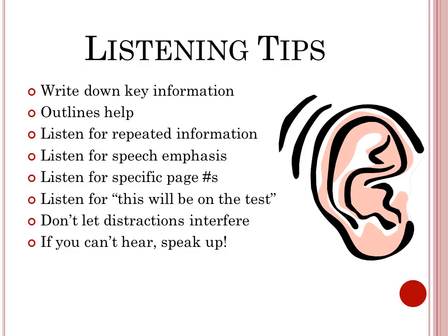Here are some listening tips to help be a better note-taker. Write down key information. Outlines help. Listen for repeated information and for speech emphasis. Listen for specific page numbers or, "This will be on the test." Don't let distractions interfere. And if you can't hear, speak up. Force yourself to listen.